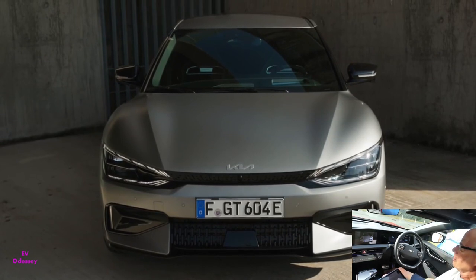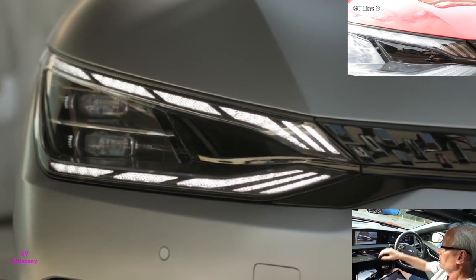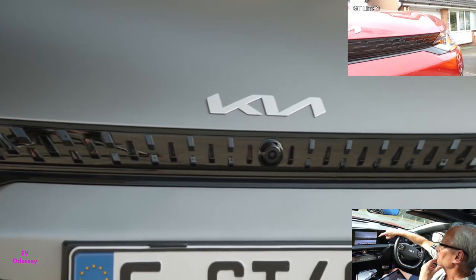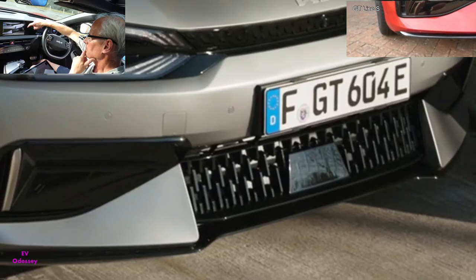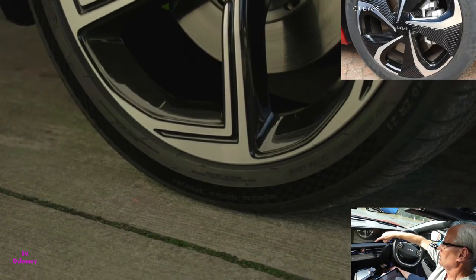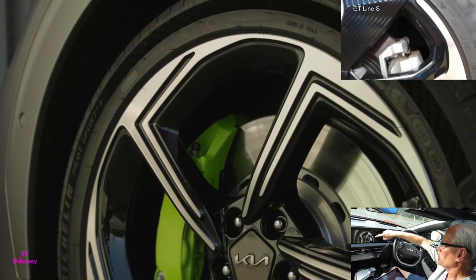First thing on the screen you'll see is that the grille is different and the tiger nose detailing is different. It's got completely new plastics compared to a GT Line S. Just scrolling along the front of it. Now you can see more of the grille there, which has still got the vents in, much like the rest have. You've got lime green calipers and upgraded brakes with 21 inch tyres and different alloys compared to the rest of the range.